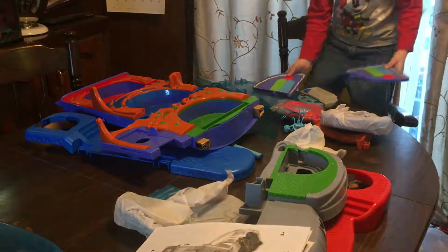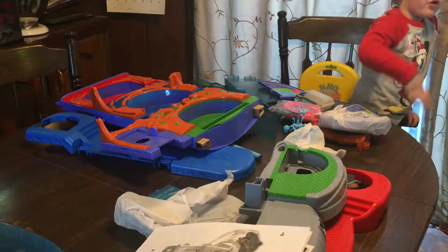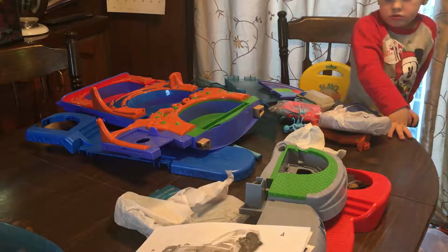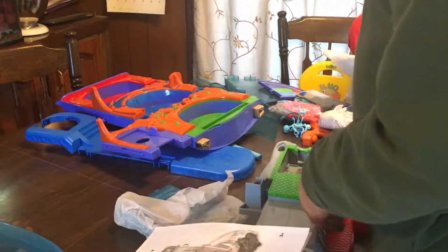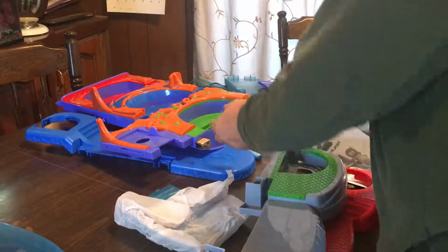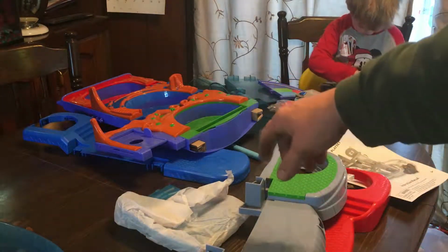Ooh, wait a minute. Can I try? One second, buddy. We'll get Catboy out in a little bit. We're going to open up this thing first. Let's get this all set up. We'll open up Catboy last, okay? Don't forget to take the cardboard out.